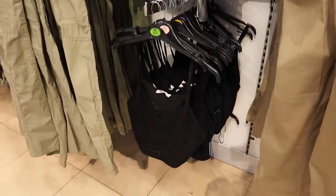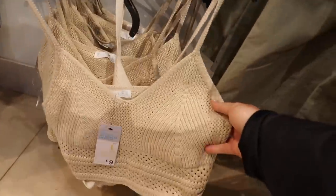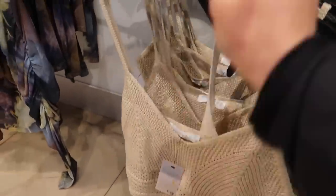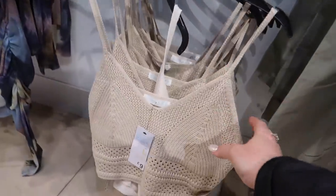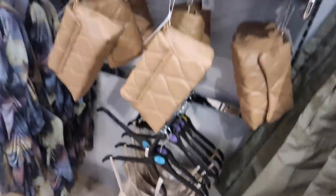As I said, this top they've got in black and they've got in the beige, but I am loving the beige. I've got ones like this, very similar, that I've bought before. See, this annoys me. It's a size L and it's on an S hanger. Looks like they're all larges, extra large, extra large. This is another problem, Primark. You really don't get enough stock. Love that though. That's £9. I feel like that's a little bit pricey.